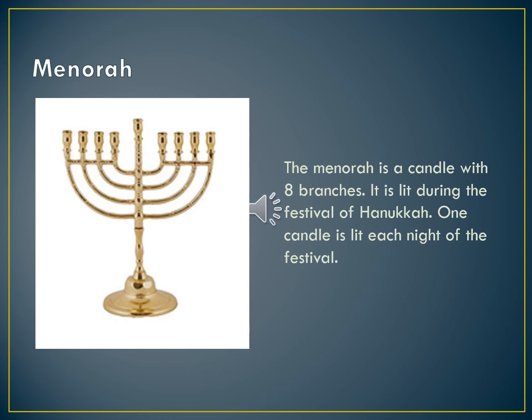If one candle is lit each night, how many nights does the festival last? Can you work it out?